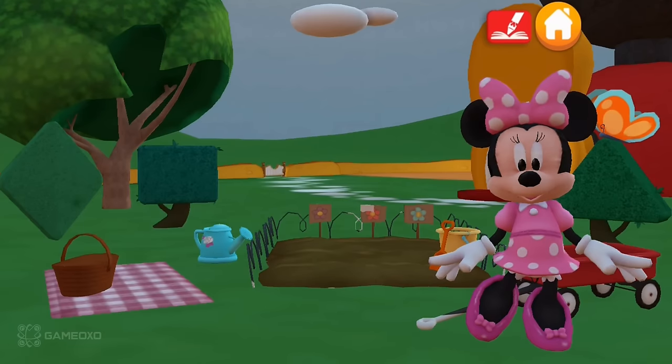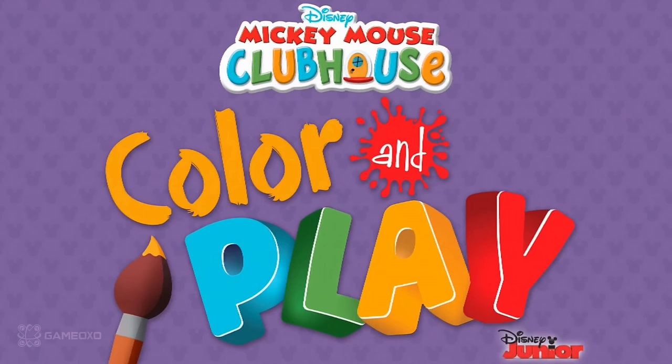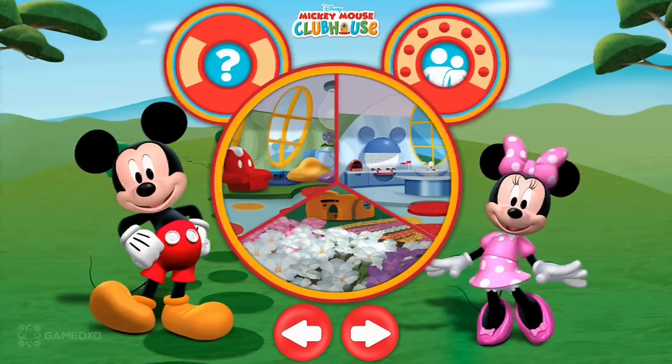Is coming. I just love my new look. Hi, everybody. It's me, Mickey Mouse. Today sure is a colorful day, and you get to choose all the colors.